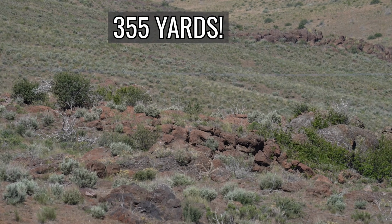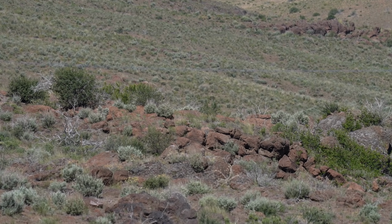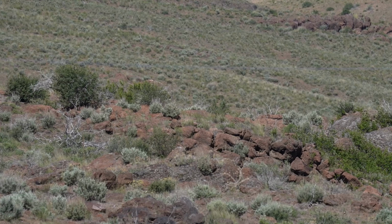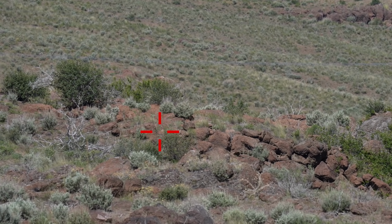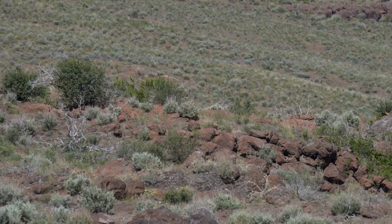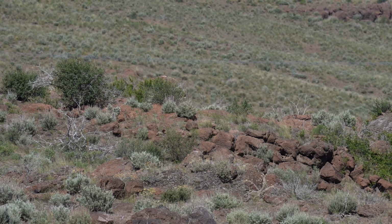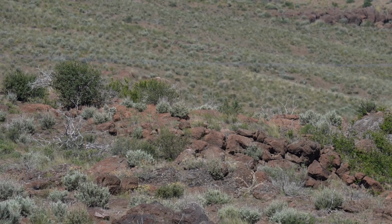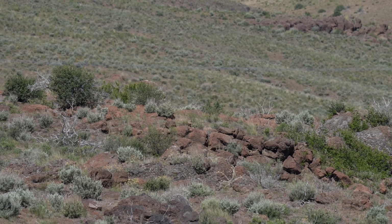So here's the first one at 355 yards. You're going to hear us talking a little bit on it. But he started out further away and was just working his way in. I dropped the crosshairs in here so you can see where he's going to walk into, and then the shot. He's going down to eat or something. Stone dead. Tail wave. Says 355 yards, 50 grain Nosler Ballistic Tip.